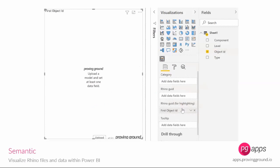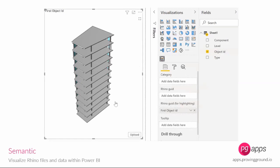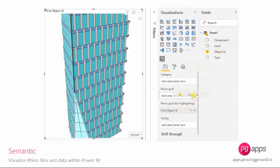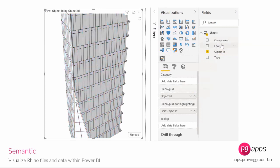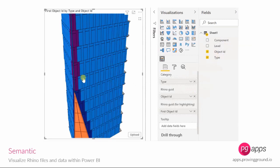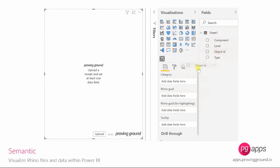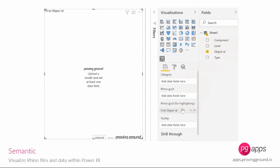So we've created our own Rhino visuals that allow us to load up Rhino models in the Power BI environment and cross-reference them with data points that allow us to visualize different components. So here you can see I'm rendering that same sectional model that I had in Rhino. It's being rendered inside of the Power BI environment. I'm able to drag and drop properties onto it and override colors to get different data visualizations.